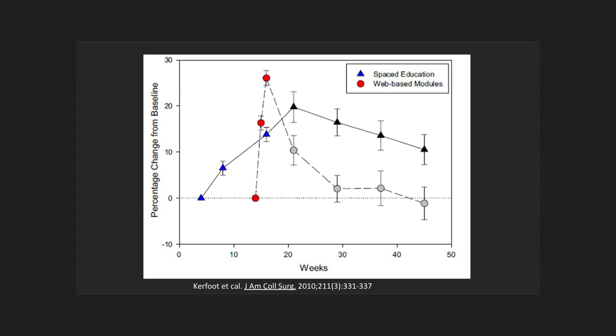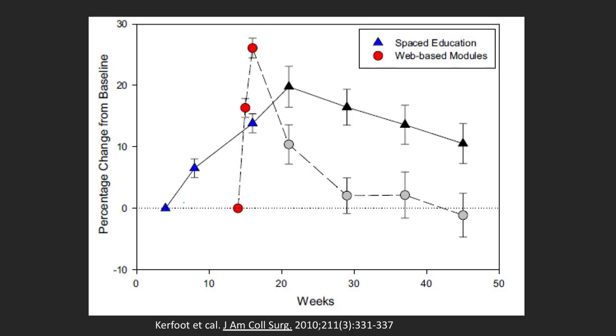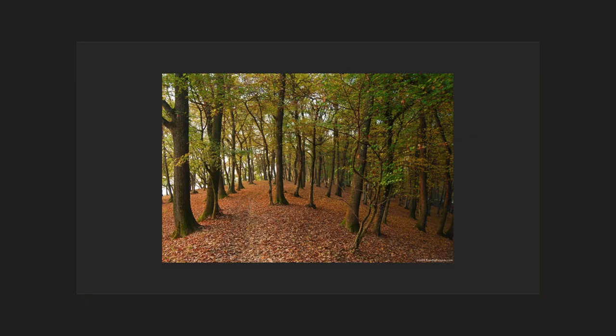It was actually a flip-over design study. And one group learned just by conventional web-based modules. And what you can see is while the spaced education group took longer to learn the information, and maybe they didn't learn quite so much, they retained that information much better than the group that just did web-based modules, who pretty much forgot everything. And what's happening here can be demonstrated like this.